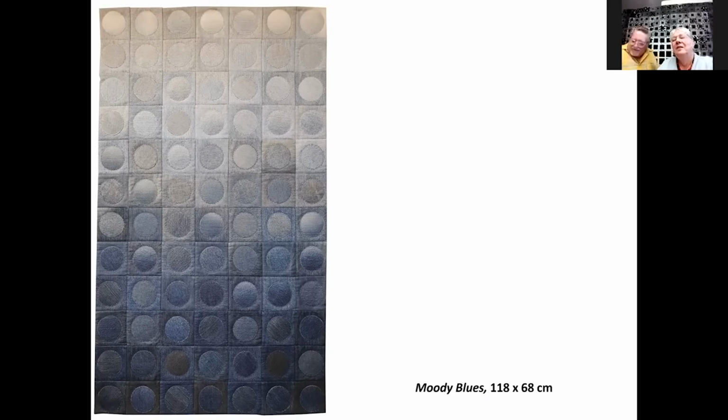Now, here we have Moody Blues, 2019. This is for the exhibition Upcycle, which this is all about. So this is the quilt that is in the exhibition. As you can see, once again, it's denim, upcycling those jeans, making use of something that would have been thrown out. And this is all the natural colors of those jeans as they were after being used for many years. Some of these fabrics are so soft and pliable. They're just beautiful to work with.